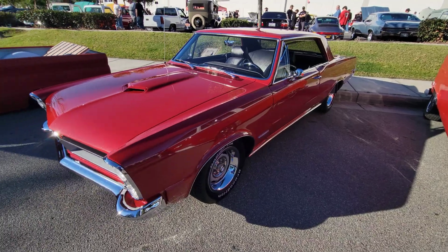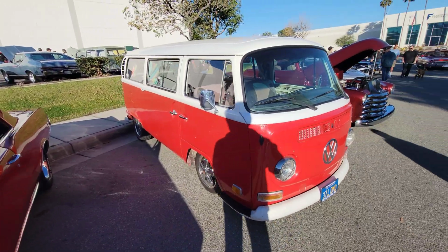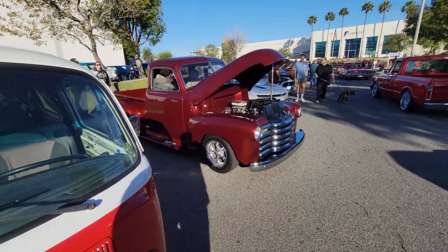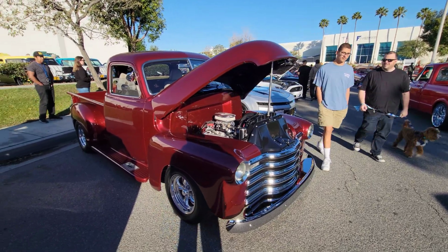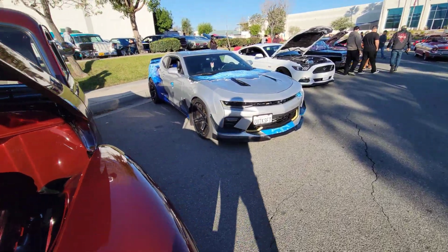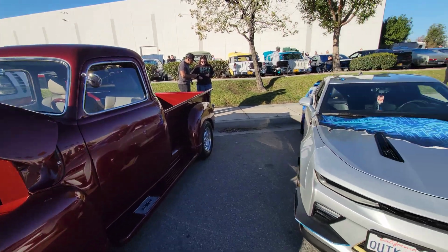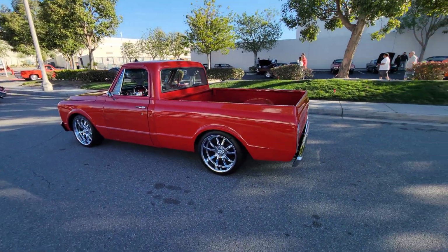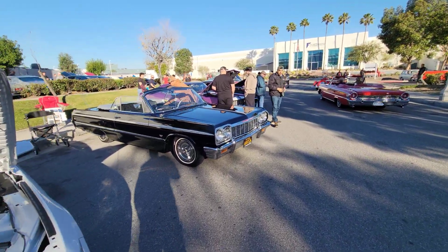A GTO, 66 is this? I'm gonna guess 66. Don't really remember the details on them. This is really nice. An early Chevy pickup, or early 50s. I don't know what year. I think we'll stay away from the late models because there's so many cars here. So we'll just move on up here. We've all seen those.